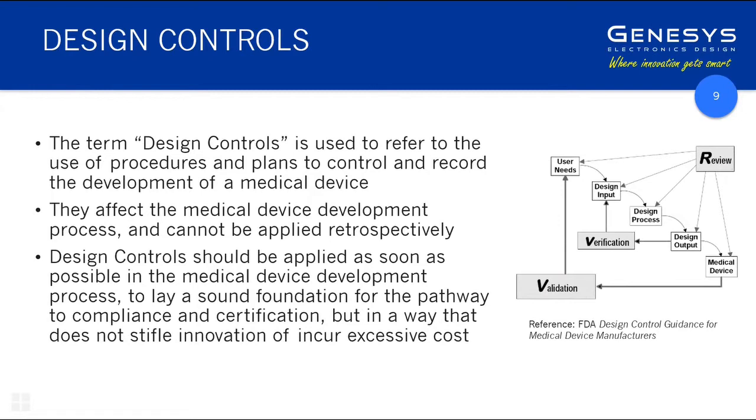So the little boxes show user needs feeding into design inputs, which are the specification documents, feeding into the design process, actually designing and developing the device. Design outputs are the prototypes and the documentation arising from that, ultimately yielding a medical device. So throughout the process we apply review, we then have a verification, and there's a feedback loop. If you verify your design outputs and find some deficiencies, you cycle back through the design input and design process to rectify them, and ultimately the medical device goes through validation.